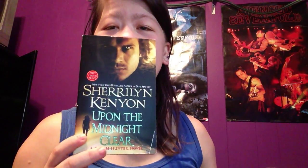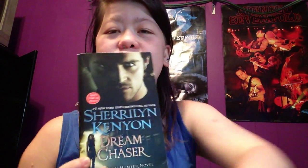So we have Night Embrace, Upon the Midnight Clear, Dream Chaser, Seize the Night, Born of Fire, Sword of Darkness, which is actually an arc that I found at a garage sale. And I actually don't think I've read this yet. I might have. Love at First Bite, which is a collection of short stories that also has some by L.A. Banks, Susan Squires, and Rhonda Thomas in it.